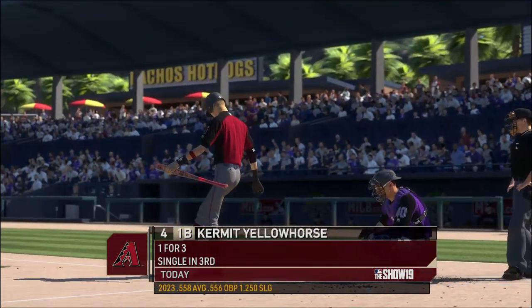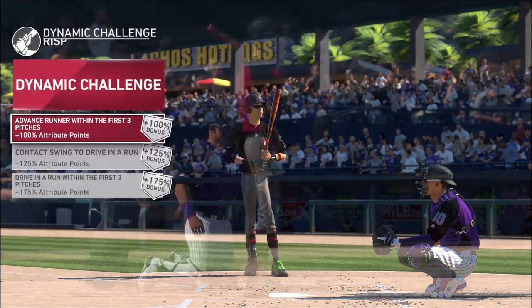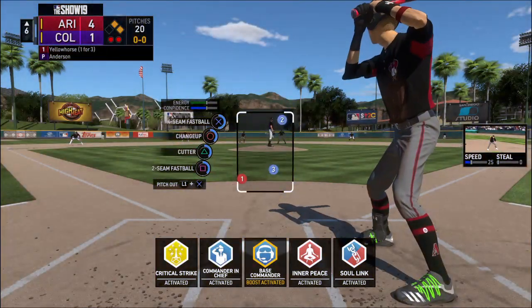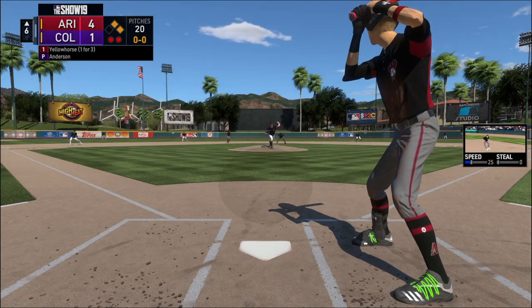Stepping in and ready for another shot, Kermit Yellowhorse. We'll see if he can come through in a clutch spot here. Two on, two out here in inning number six. First pitch on its way.